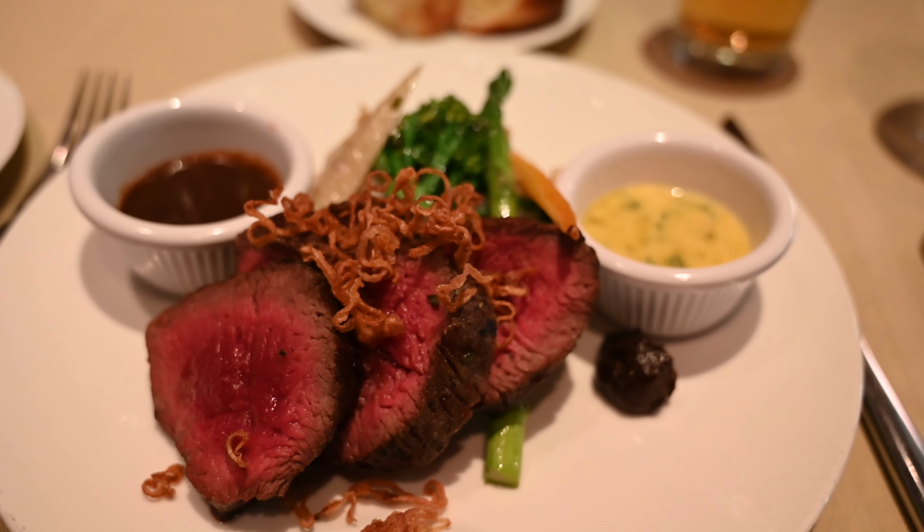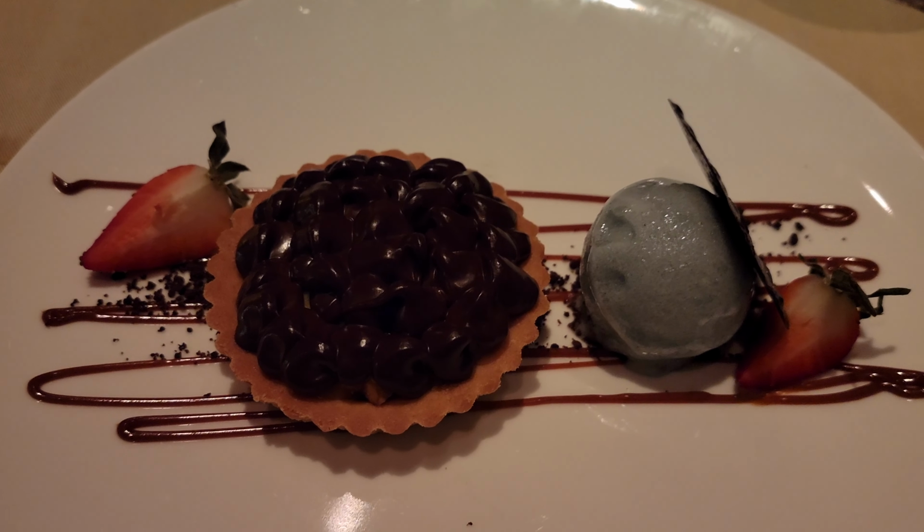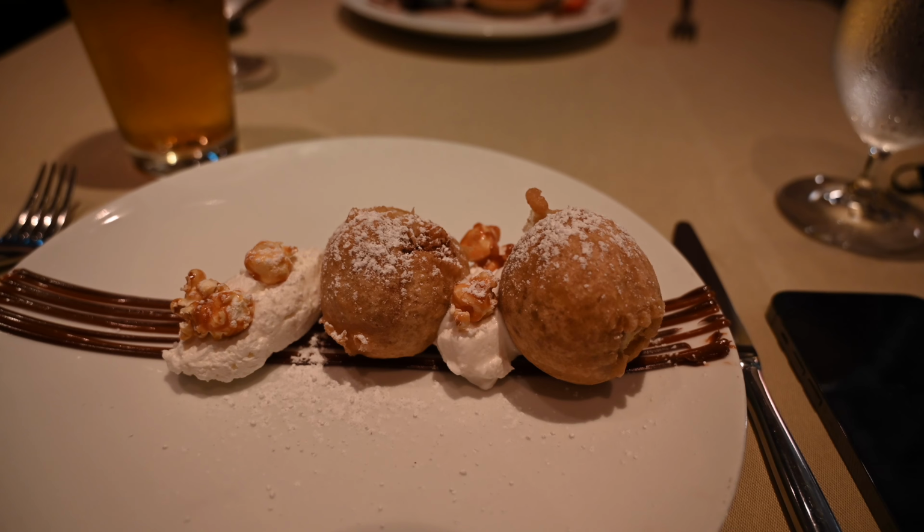He could jump in if he disagrees. For dessert, we tried the peanut butter tart, and it was nice, but I could always use more peanut butter flavor. And Aaron had the fried cheesecake, and we were both really surprised. That was absolutely delicious and a nice way to end the meal.